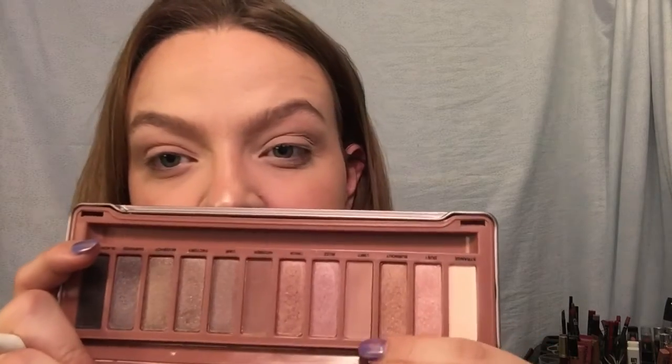Now I'm going to pick up the shade Limit, which is this matte shade right here. There's only 3 mattes in here, and I will end up using them all. So we're just going to pick this one up and very messily put this in our crease.